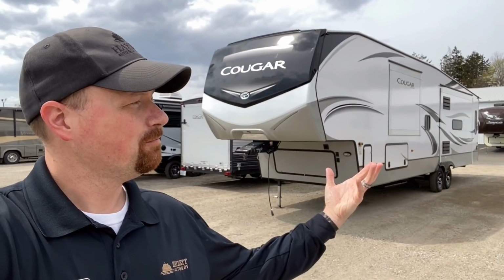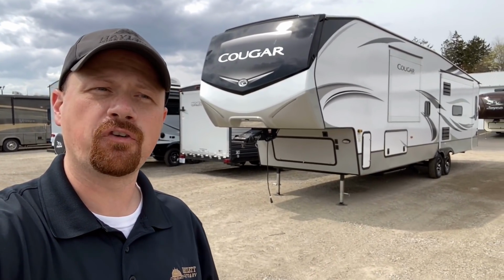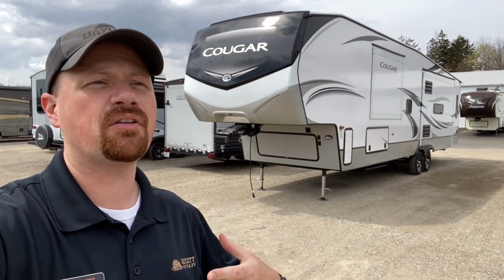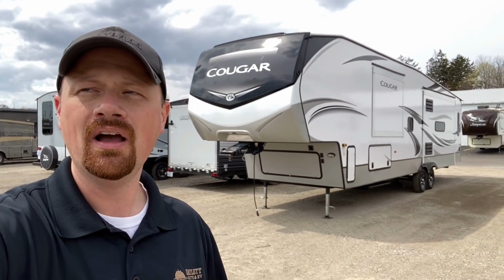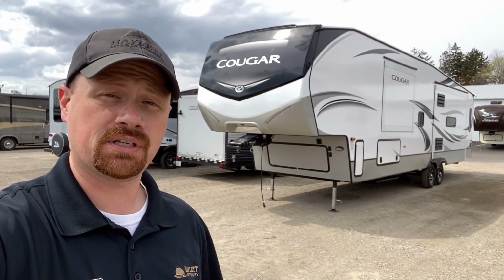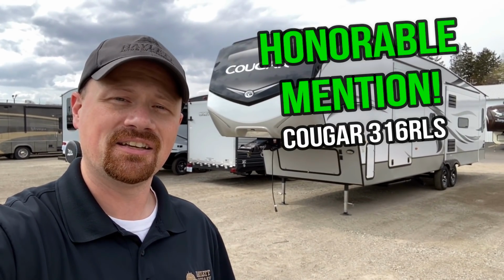And ironically, it was the lack of two sinks that put this one, I think, in the lead for me. But it's the inclusion of two sinks on that 316 in a layout that no one else is doing it. Again, taking a little half twist on a familiar concept and executing it somehow in a way that didn't make it 38, 39 feet, keeping it closer to that 35 foot mark. That is, to me, why the 316 Cougar definitely deserves an honorable mention.